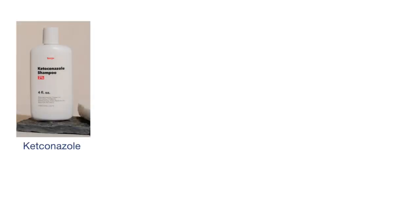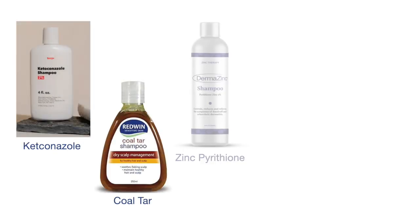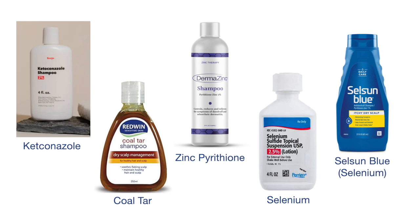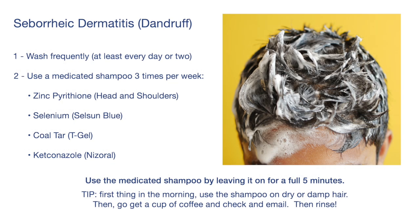What you just need to do is take good care of your hair. Washing your hair frequently, maybe using some of the shampoos that help with seborrheic dermatitis, like ketoconazole shampoo, coal tar shampoo, zinc pyrithione shampoo, or even selenium shampoo, something like Selsun Blue. Those things work really well, especially if you put it on top of your head and leave it for 5 minutes.